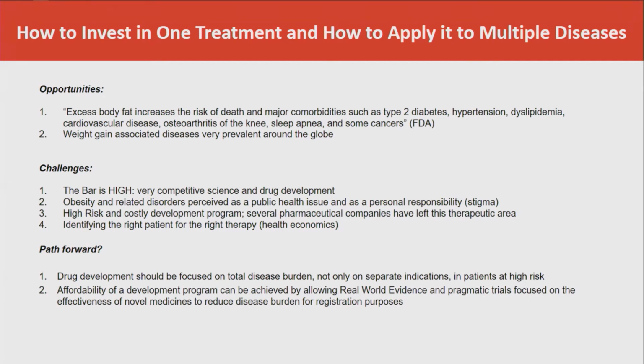The challenge, obviously, is that the bar is very high. Until recently, there wasn't a single obesity drug that could deliver on the reduction of major outcomes because of the lack of potency to reduce weight by more than 10%. Only recently have a few drugs emerged that could really deliver these weight losses.